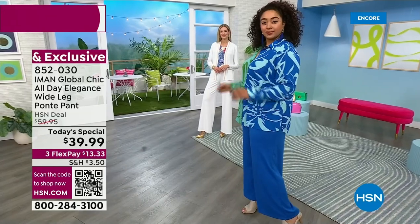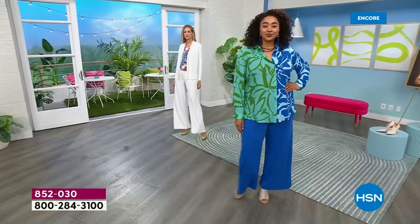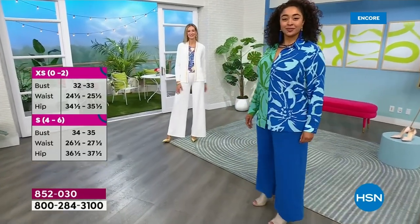So customize it to the pant, the shoe that you want to wear. Because you can wear this with a sneaker. And then Adriana, tall glass of water. Her daughter has it on in the tall, in the white.